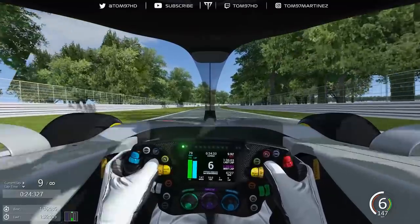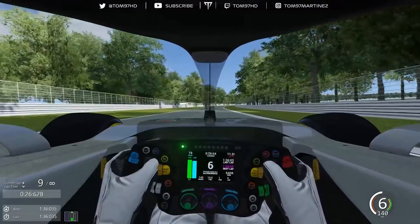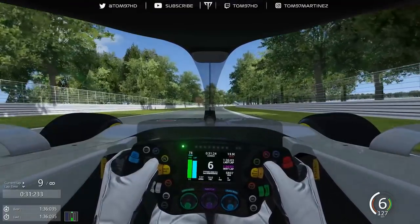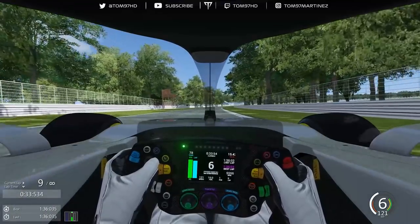And overall, a decent lap. I'm going to have a little bit of a sweat now and see if I can get into the 35s, and I'll call that a successful session. So I'll be back with you guys once I've managed to get myself into the 135s, hopefully.